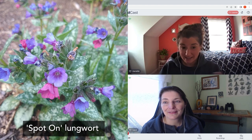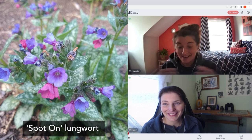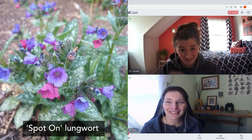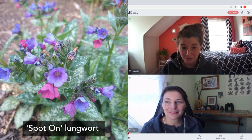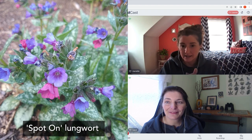The leaves at that point are lance shaped. They are lungwort. They look like spotted lungs. So they're green and they have spots of silver on them. It's really, really beautiful. It's not a super silvery lungwort. It's not primarily silver. I would say it's more green with occasional spatters.